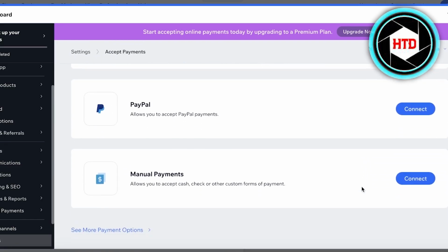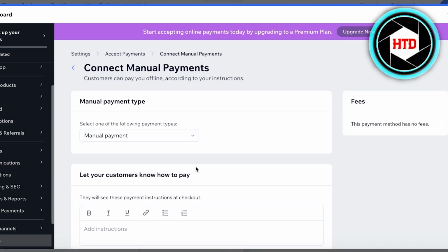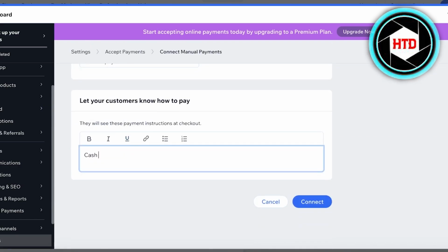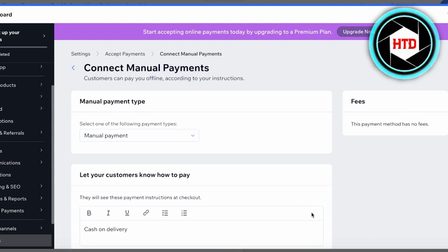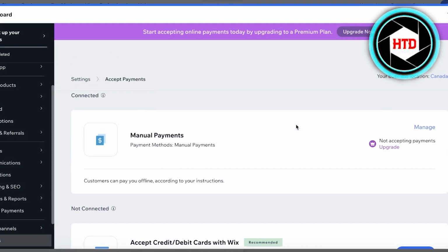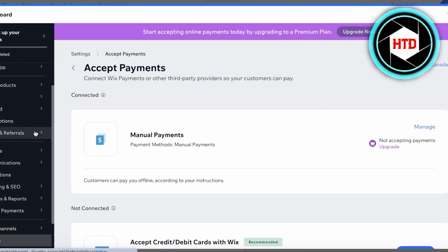Now, to be able to connect any payment systems, just click on connect over here, add the payment information. So let's say this is a cash on delivery option, and I'm going to click on connect over here, and just like that, this has been connected. So our manual payment has been connected. Although we can set our payment method up, you guys can see it's going to give you the logo of not accepting payments, upgrade, because this is a paid feature on Wix.